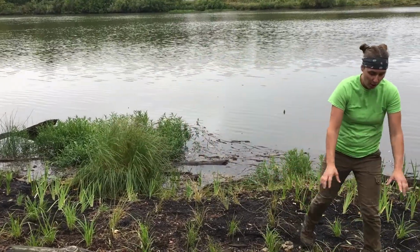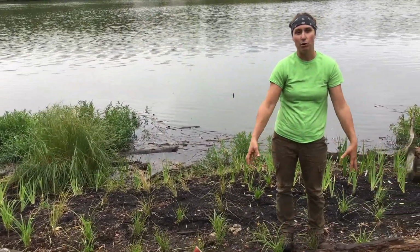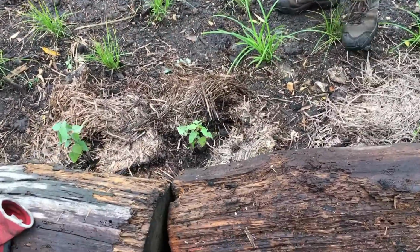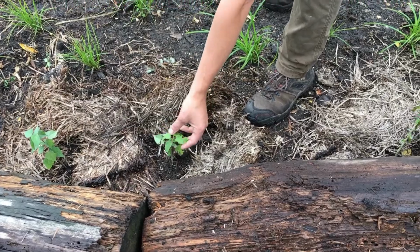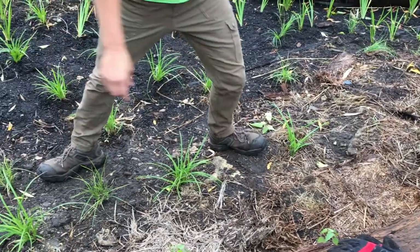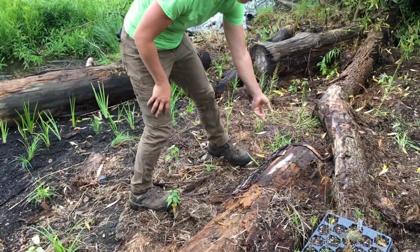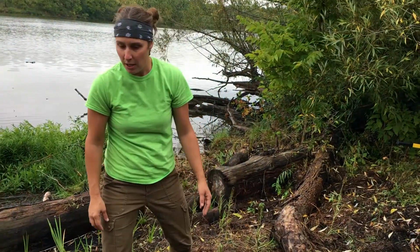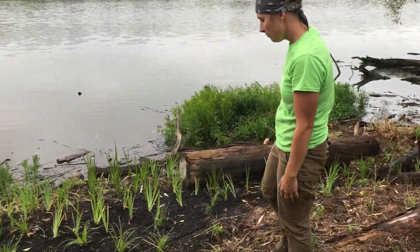Along the log, we have some flowering plants that will grow very large and have really pretty flowers. This is a native hibiscus called swamp mallow. So that's planted in little groups all along. There's also marsh blazing star, which has a purple flower and grows to pretty great heights and is very showy as well. So those will be featured in the front.